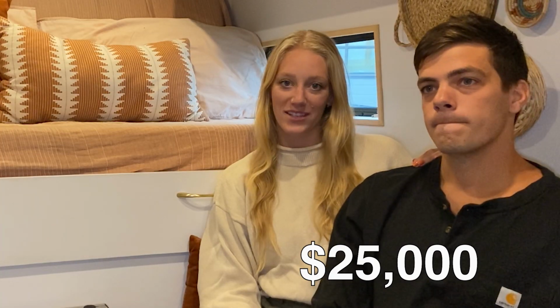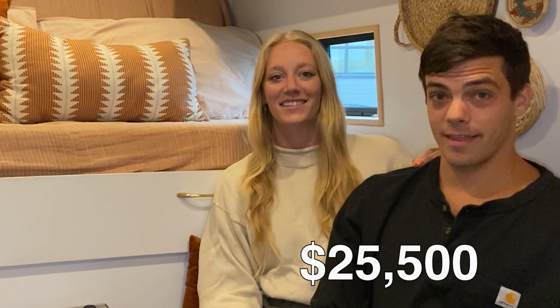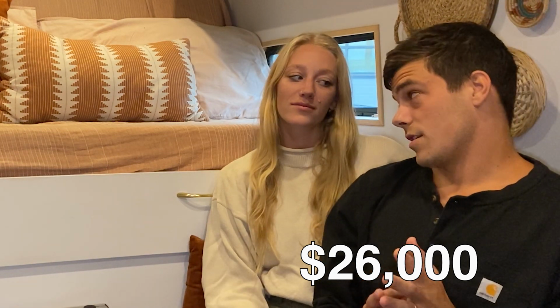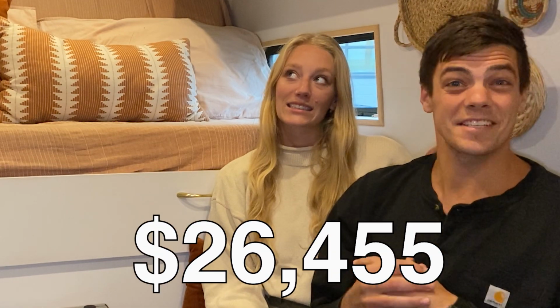First, van cost. We bought a 2017 Ford Transit 350. And it's the extended cab with the 148-inch wheelbase. And we bought it for $25,000. 25,500. Cannot forget that. And then after taxes, $26,455. Can't forget those taxes and fees.